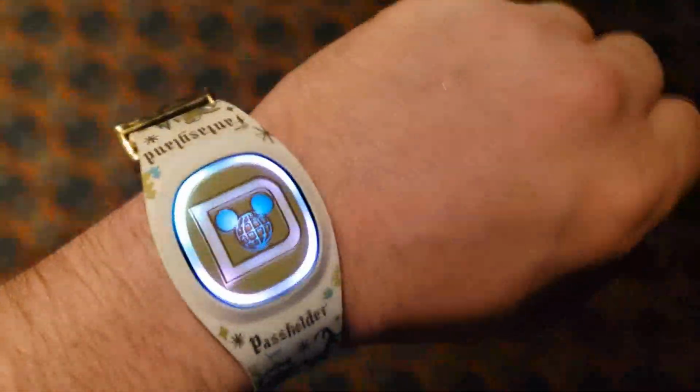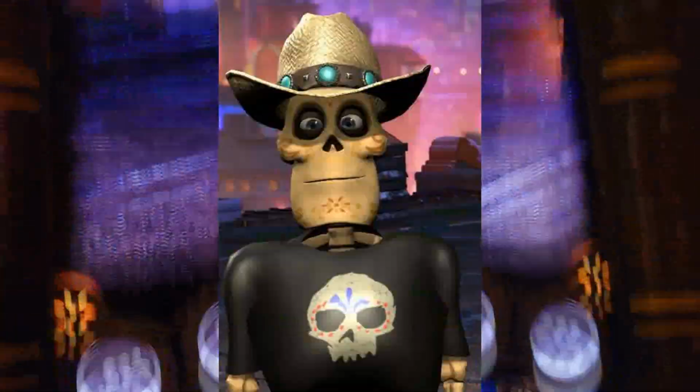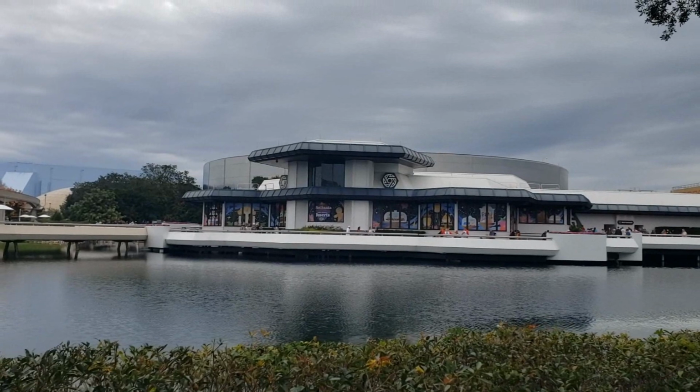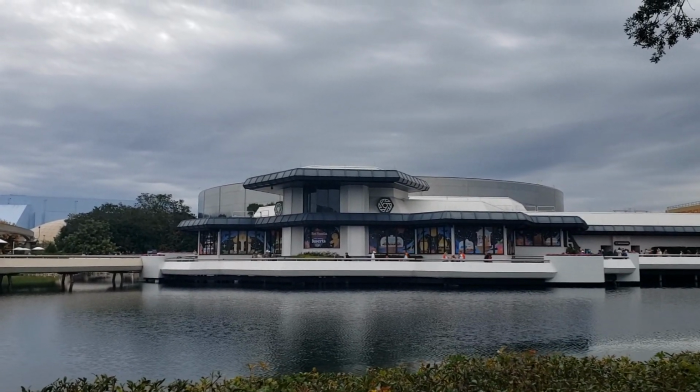Once you exit the ride, you can also find some more Magic Band Plus effects in the hallway before the gift shop. Up next is the Mexico Pavilion, where you can use your Magic Band Plus to make a skeleton from Coco.